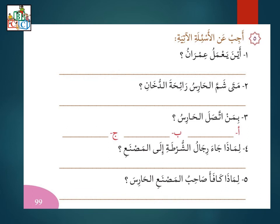Number 2. Mata shamma al-haris ra'ihata dukhan? Mata means when. Alors, quand le sécurité a senti l'odeur de la fumée? C'était lorsqu'il travaillait, indama kana ya'malu. You can go through the text and see the answer.